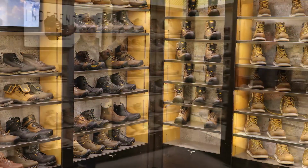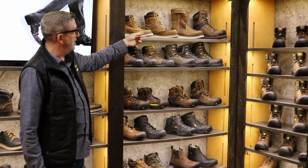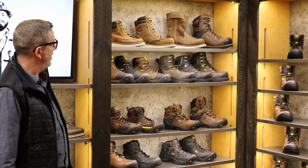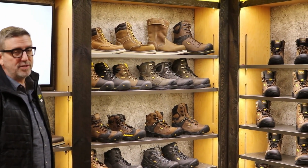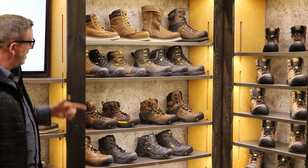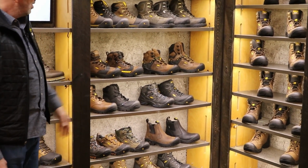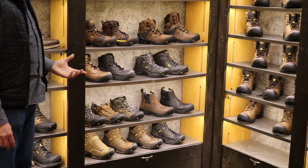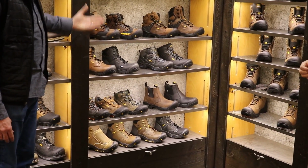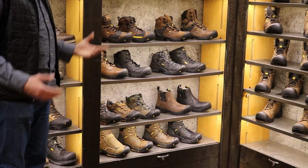Over here, we've got the rest of our heavy duty line. So like I said, we've got some additional extensions of the Cincinnati family that I talked about down there. We've got the 8-inch up there. We've got some other great heavy duty boots in our heavy duty line. And then we've also got our American built line over here. We've got one category that is all built in America. And we've got some great heavy duty offerings and some really versatile product there.